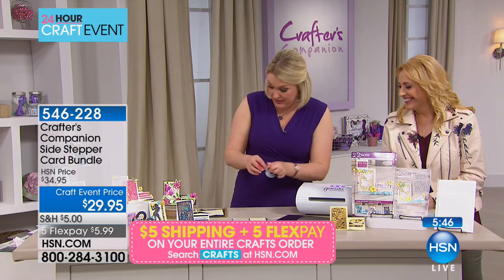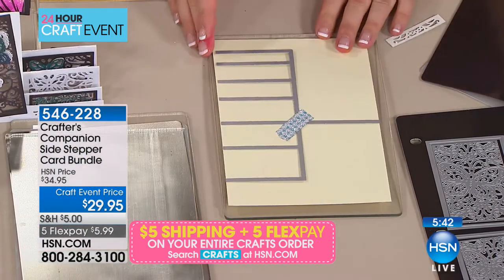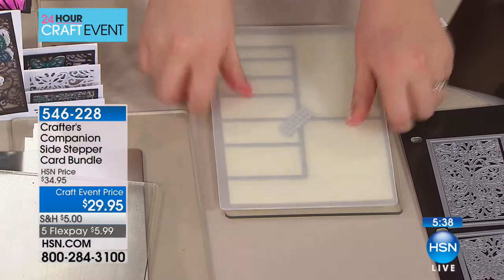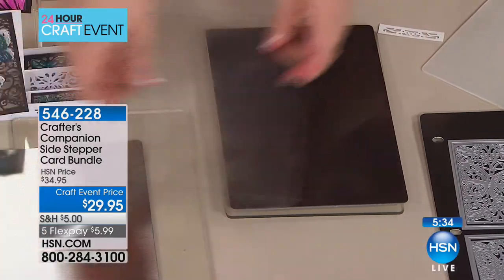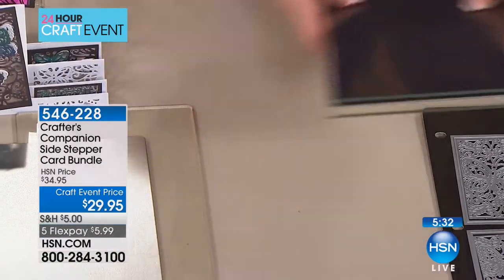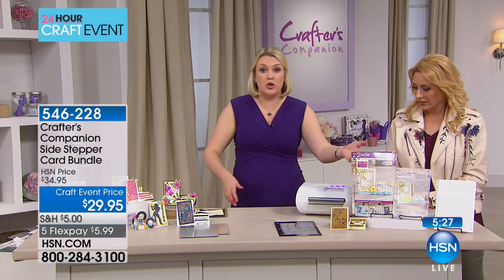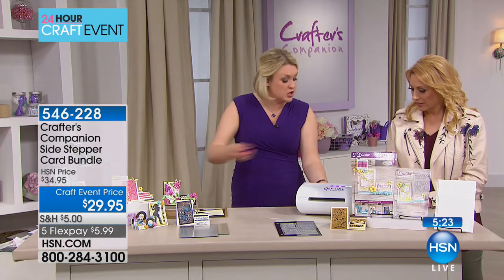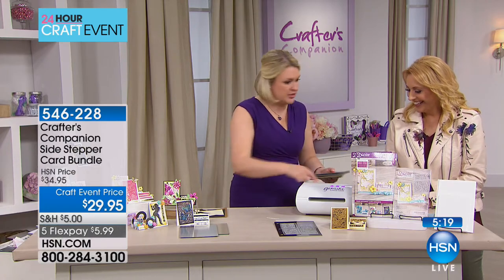So we're going to hold this in place with a tiny little bit of washi tape, and then send this through. It's not an intricate die, so we don't need all of those platforms. We're just going to use the very basic ones, as covered in the instructions. All you do is send it through your machine, whether you've got the Gemini Junior, the Cuddlebug, the Grand Caliber, or the Sizzix Big Shot. No matter what machine you've got, can you hear it putting every score line in? It puts every score line you need in exactly the right place.